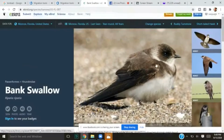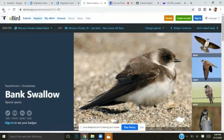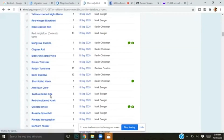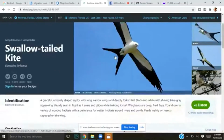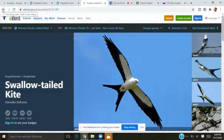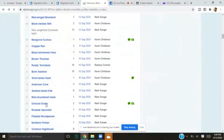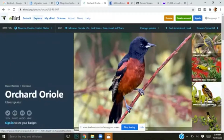These are kind of cool. Yep, you're going to see lots of swallows moving through this week, last week. They're around right now. Swallowtail kites. These should be moving through as well. These have already been on the move, and you may or may not see some in the next couple of weeks. Orchard oriole. This is one that I do have pictures of that I saw.